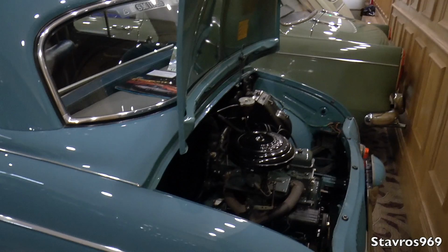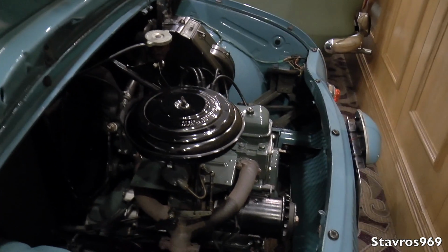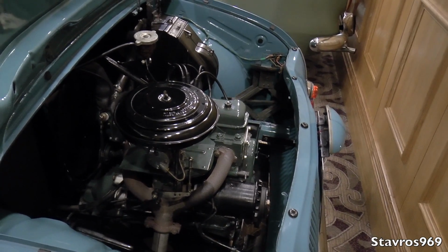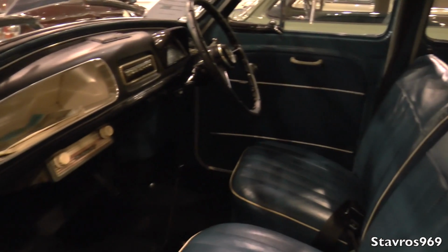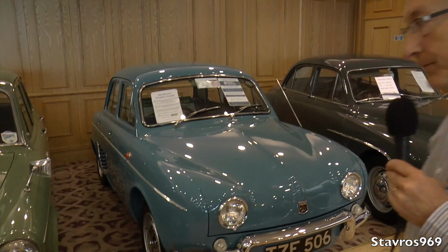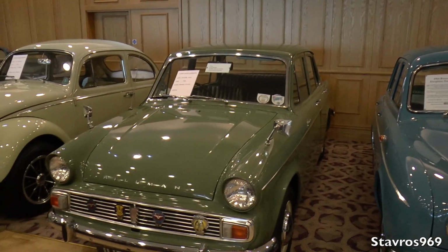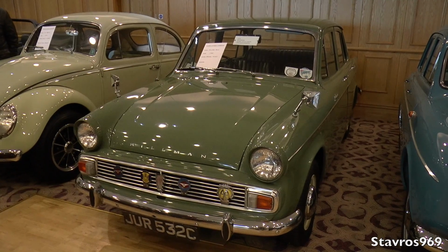And the gentleman that owned this car has a collection of Renaults. But this one had to come to this show. I thought to myself, this is the car for us here. It's very unique, very odd. And then we have a 65 Hillman Minx, which was a very popular car in its day. A very popular car.